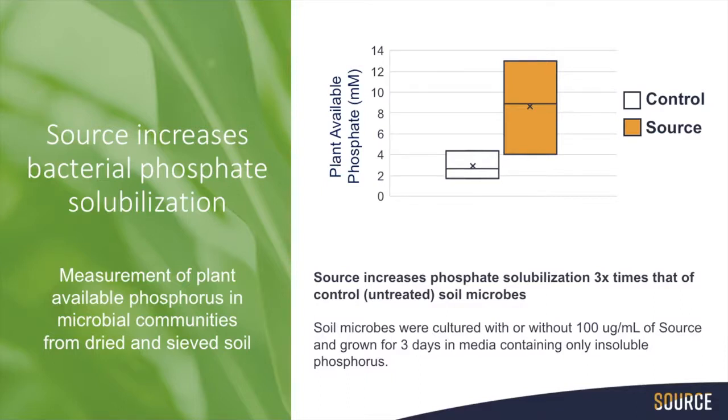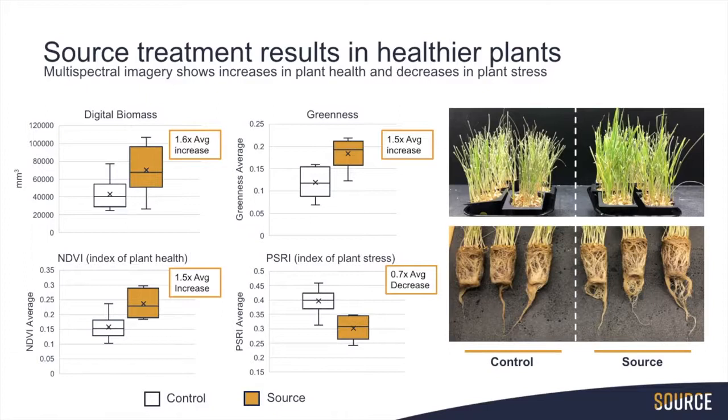Looking at microbes and looking at the soil consortia is really interesting for us as scientists, but as we translate this to the field, we really want to know what happens in terms of plant health. So what we're looking at here is some experiments from our lab and greenhouse where we can measure aspects of plant health and plant productivity, including biomass, greenness, and indicators of plant stress. What we see across the board is that when we add Source, we see greener, healthier, and larger plants. And this really gives us confidence that this is going to translate into a yield increase in the field.